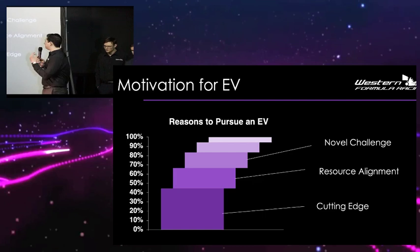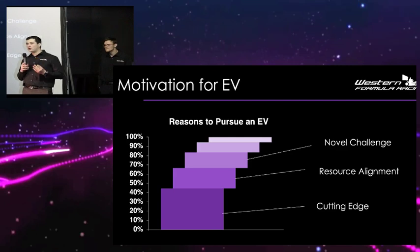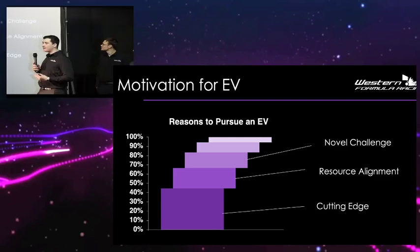And finally, I don't know who these were, but some crazy 10% of the students thought, you know what, building and designing a car in 8 months isn't hard enough usually. I really want to take on the extra challenge of doing it, but with electrons instead of gasoline. So that's why we wanted to do it.